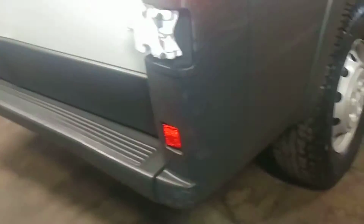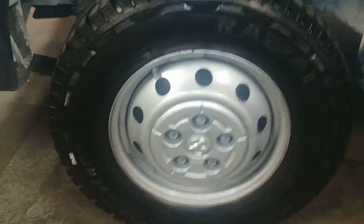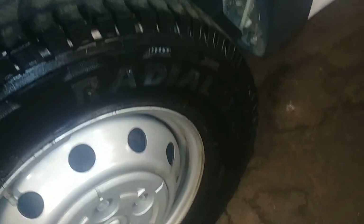Alright. Coming around, we do have some scuffing here on this corner. The rest of it looks pretty good. Here's a rear passenger rim. Steel wheel. Over 7/32nds. This door does have a heavy scratch here, about 3 or 4 inches. The rest looks pretty good.